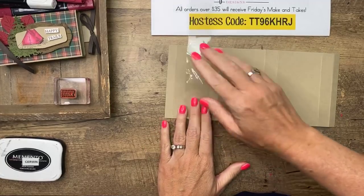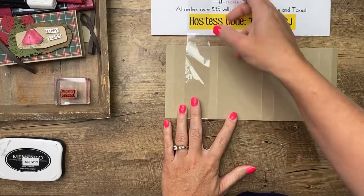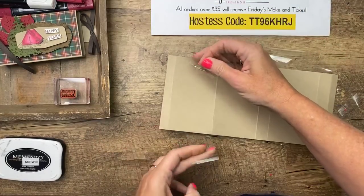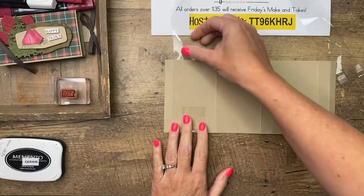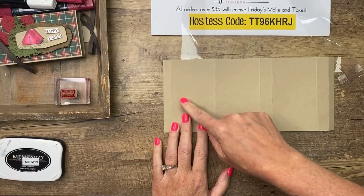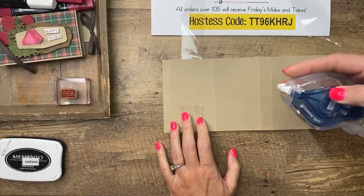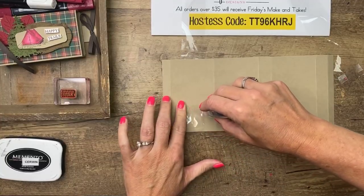Now, this section is how we scored it, right? 1/2 inch, and then over here is 2 1/2 inches. So I'm going to take this, and I'm going to wrap it around. I'm going to fold it over, all right? And I don't know how wide it is. It just needs to not be as wide as this. And not even close. You want it a little bit skinnier. And you can use tear and tape here, but I'm actually going to use my Stampin' Seal Plus. And I'm going to put it right here on the edge of that.